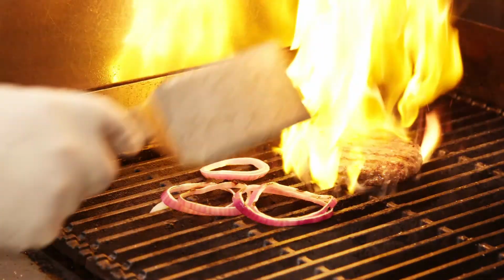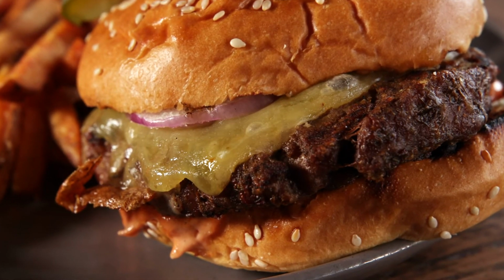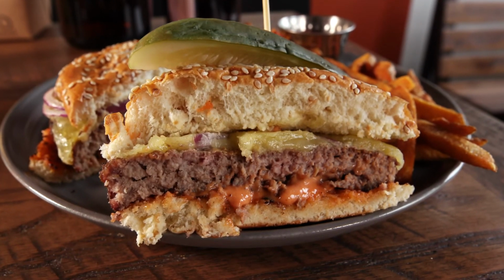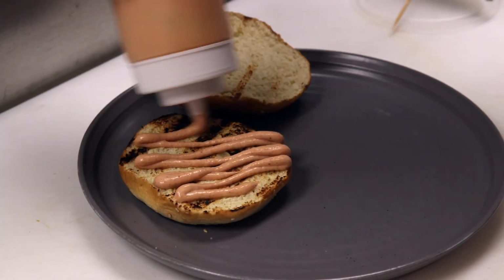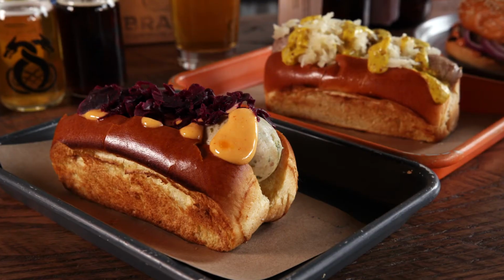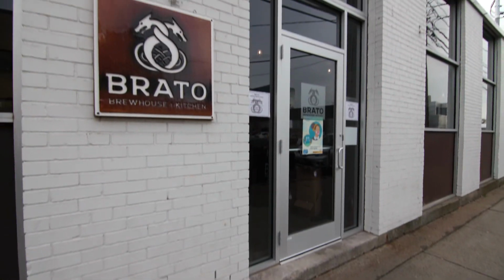And if you want that classic combination of a burger and a beer, Brato has you covered, topped with cheddar, brewed pickles, and special sauce. Taking the bite of the burger, you're gonna get some of the tang from the pickle, some of that smokiness from the smoked tomato aioli, the sharpness from the cheddar, and then the richness from the actual beef itself. And whether it's brats, a burger, or an ice cold beer, you're going to love it here at Brato.